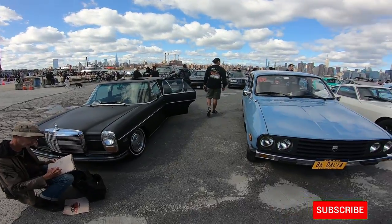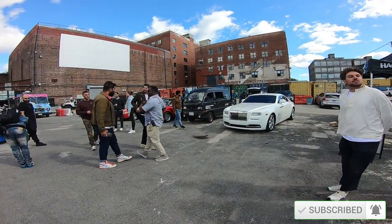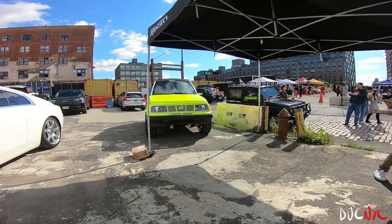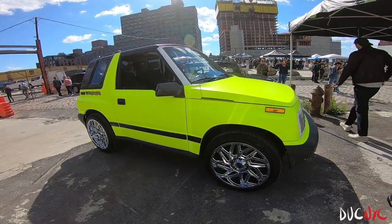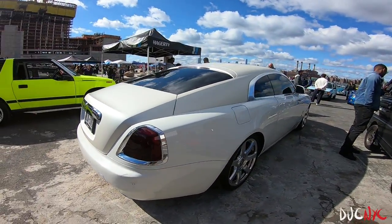Start with this Benz. There's so many good cars. I'm not gonna be able to talk about each one. I mean, look, we got a little Geo Tracker. How about that? Got a nice little Royce.